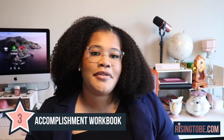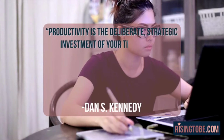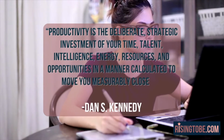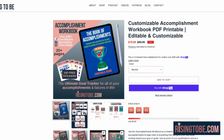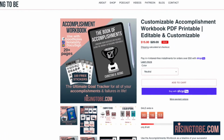Tip 3, accomplishments workbook. Productivity is the deliberate strategic investment of your time, talent, intelligence, energy, resources, and opportunities in a manner calculated to move you measurably closer to meaningful goals. Dan S. Kennedy. Use the accomplishments workbook as a timeline of your successful accomplishments to keep track of everything that has gone your way while working toward your goal or goals. Use as proof of your qualifications and as a celebration of your success.